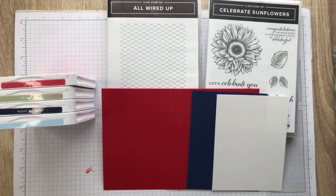Our color palette today is going to be Real Red, Crumb Cake, Night of Navy, and Balmy Blue. So we got some red, white, and blue here, but you got Crumb Cake and Balmy Blue. These are just kind of like some accent colors to take away a little bit of that red, white, and blue.